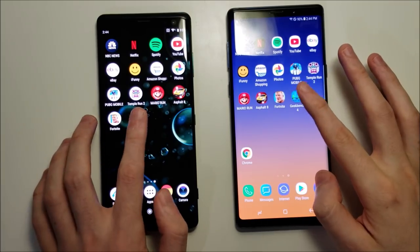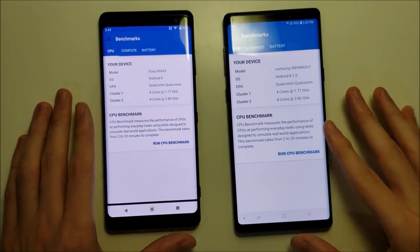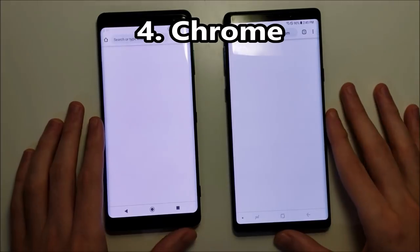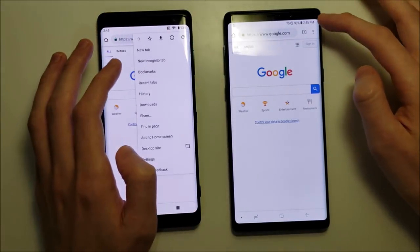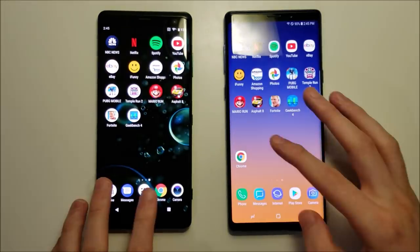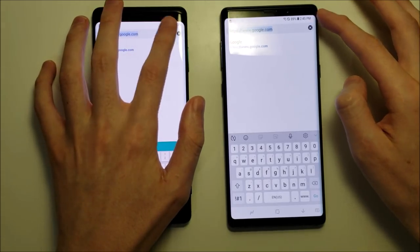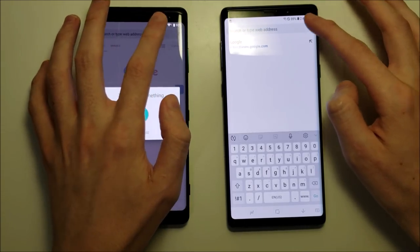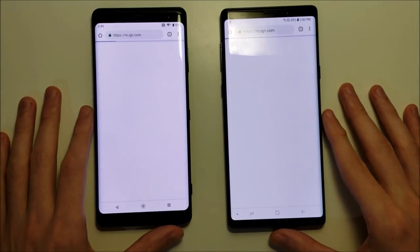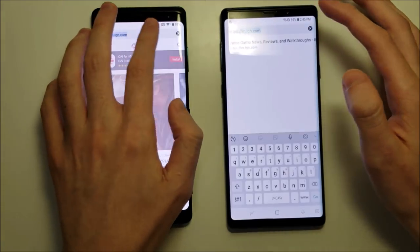Alright, so now we got Geekbench. And gonna run that later on. Now for Chrome. And let's just go through and collect weaponry. Alright guys, so we got 4 sites, and first we got IGN.com. Advantage for the Samsung.